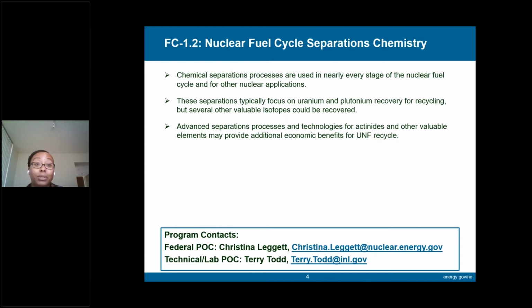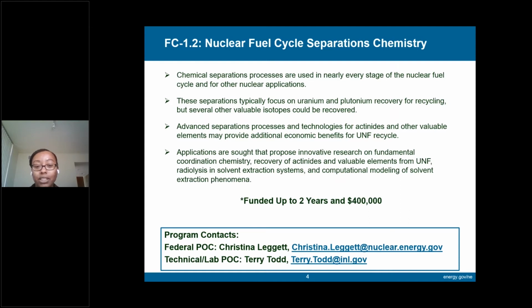But we recognize that there are other valuable isotopes that could be recovered, for example, rare earths, right? We think that developing advanced separations processes and technologies for both actinides and other valuable elements can further enhance the economics of used fuel recycle. For this call, we are looking for applications that are proposing innovative research on fundamental separations chemistry. Some of the topics include looking at coordination chemistry, radiolysis and solvent extraction systems, and even computational modeling. This project is funded up to 2 years and at up to $400,000.